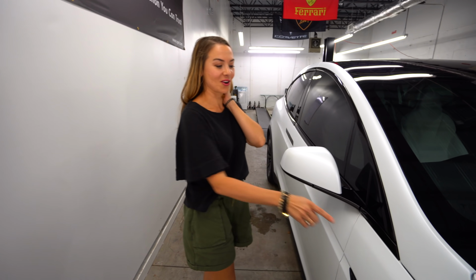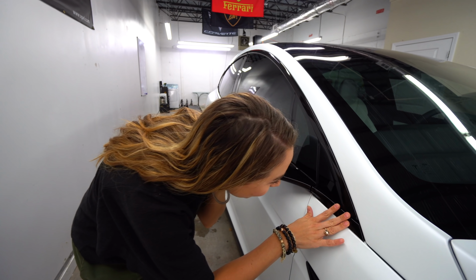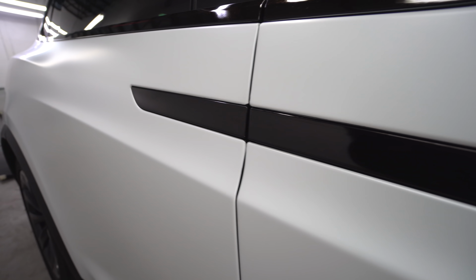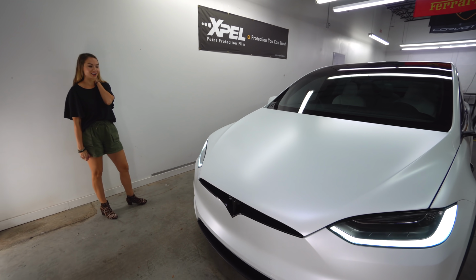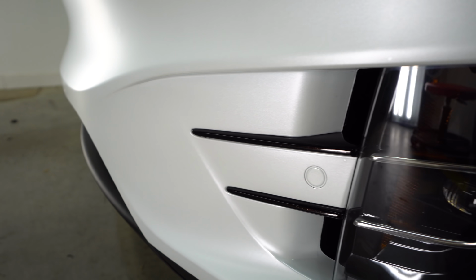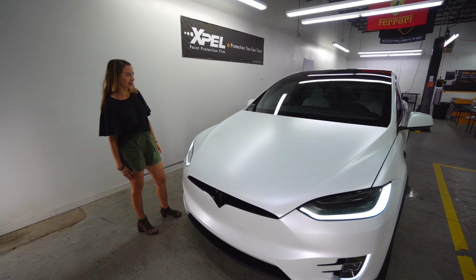I love the contrast with the different finishes. It looks so good. Look at that. I mean, self-healing is where it's at, for sure. The ceramic coating just adds that extra silky smoothness to it. I feel like it just takes it from 95% to 100%.